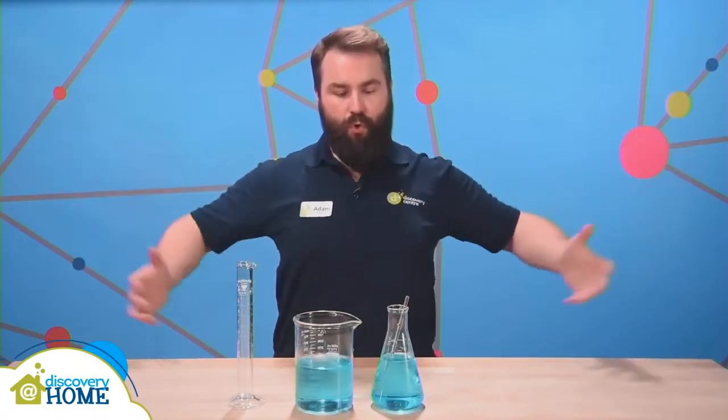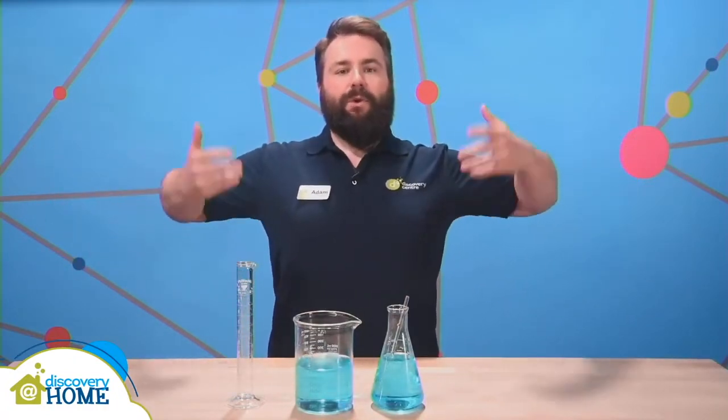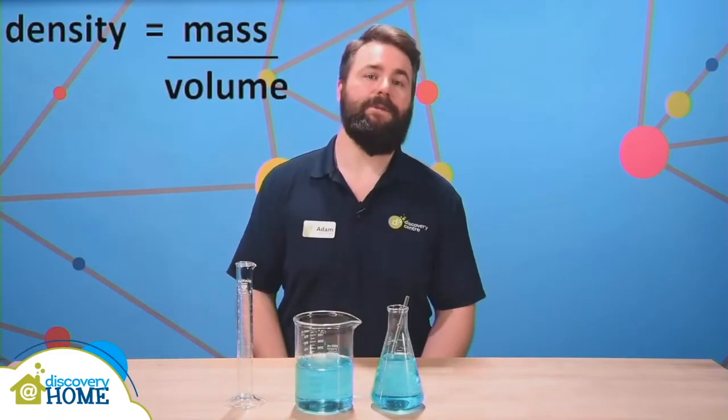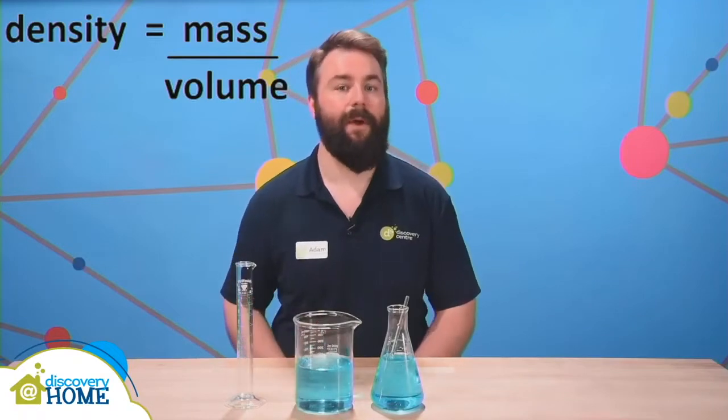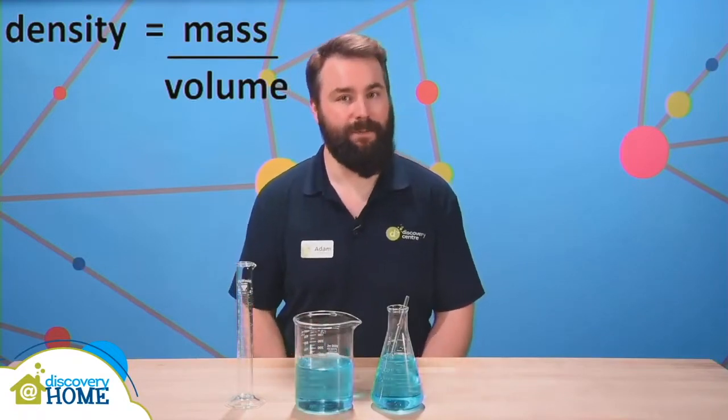And they can also be gases, like all the air around us, that I can take into my lungs, and they fill my lungs up. Density is one of the properties shared by solids and fluids. How dense an object is depends on how much space it takes up, which is its volume, compared to how much matter it has, which is its mass.